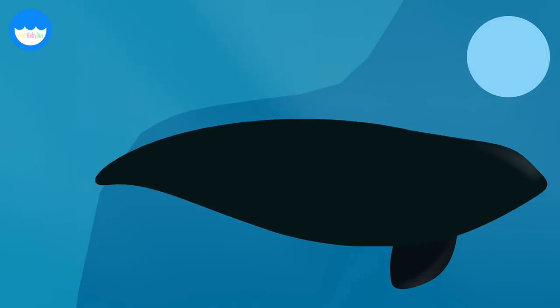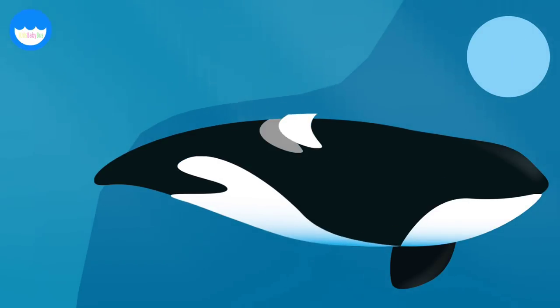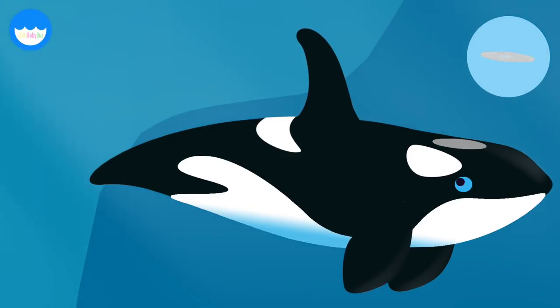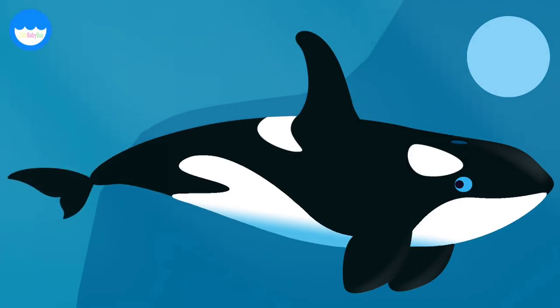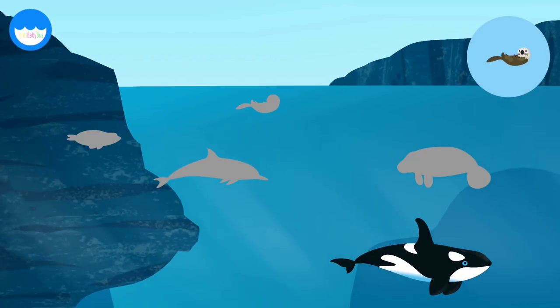Pectoral fin. Orcas use their pectoral fins to steer. Dorsal fin. Blowhole. Orcas breathe through their blowholes. Fluke. The fluke moves up and down and helps orcas move forward. You built an orca.